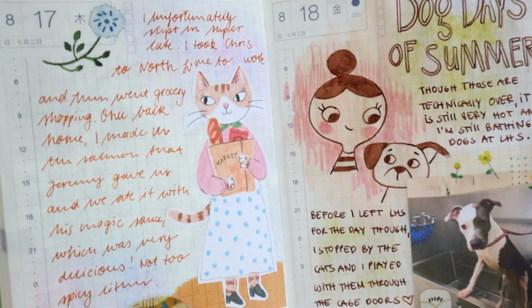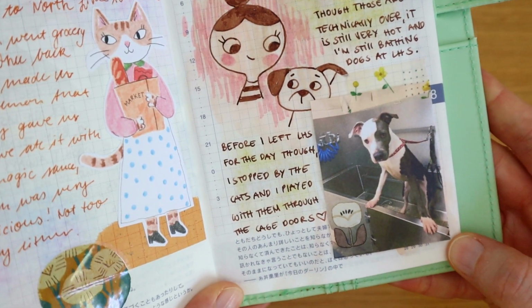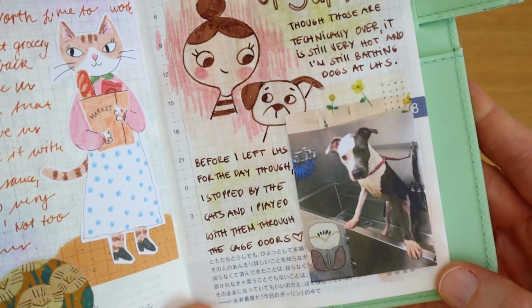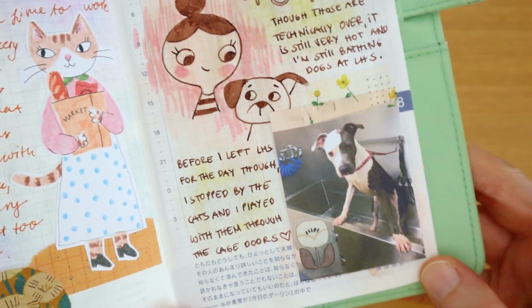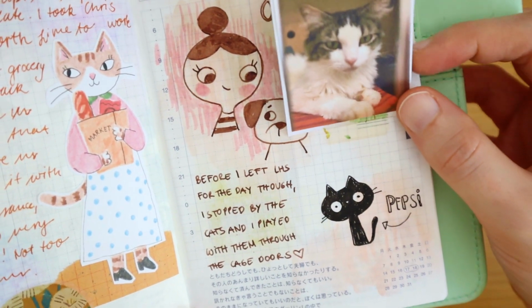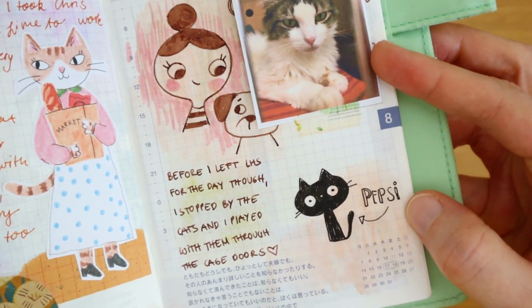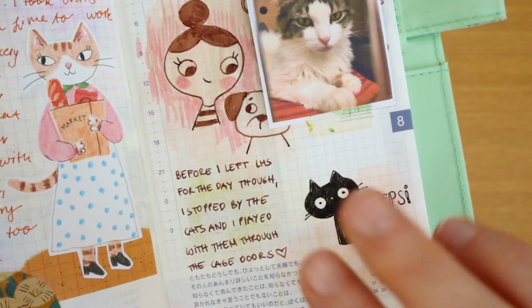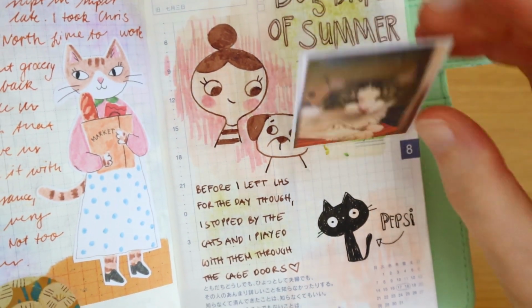And then here we have one of the dogs that I helped bathe, Champion. Isn't he the cutest? He's such a sweet dog. And then I also said hi to the cats at the shelter. And there was this cute kitty named Pepsi, and she was so sweet, and we played together, and so cute.